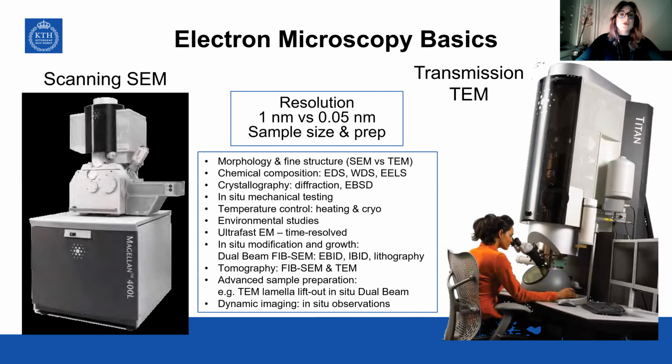We can also perform in situ modification and even growth of the functional materials in the dual beams. That's usually done with the help of focused ion beam, with which we can etch away the material and do the surface modification. Or the growth of materials can be done both with the electron and ion beam, using such techniques as, for example, electron or ion beam induced deposition, and performing different types of lithographic patterning.